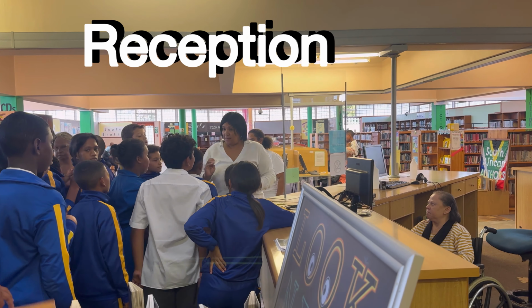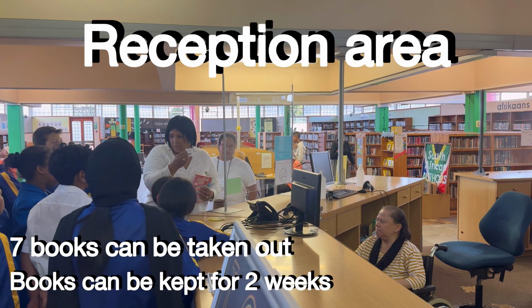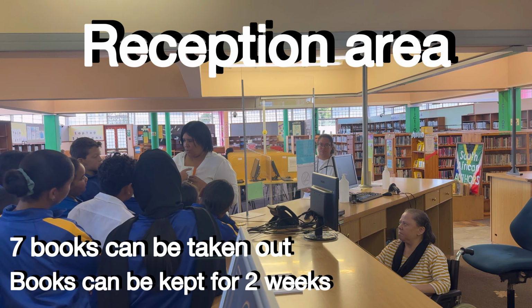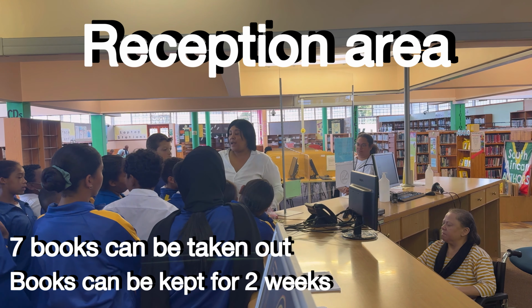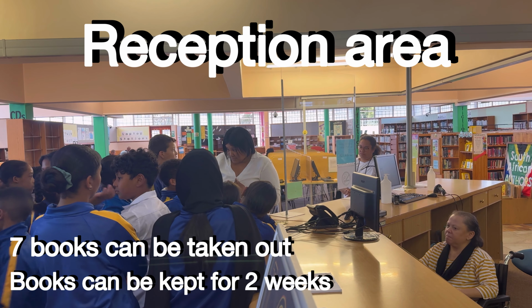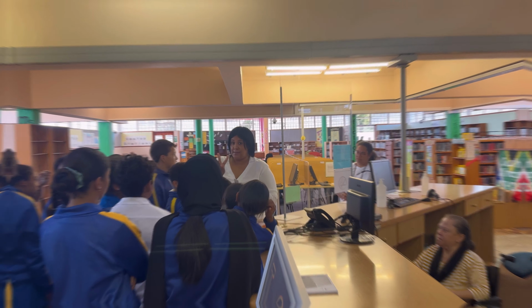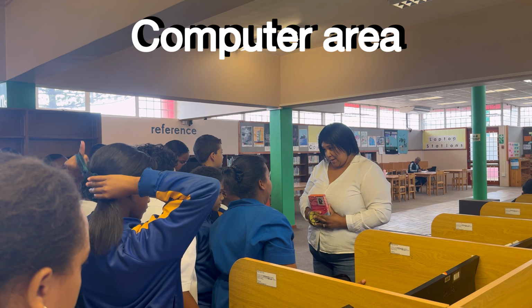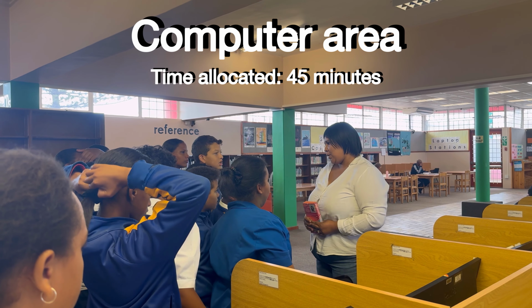You come here, the librarian will scan your card, and she will scan with, what will she scan on this? The barcode. You are allowed to take out 7 items. You can keep it for 2 weeks. But you get 45 minutes, but you must have a library card.